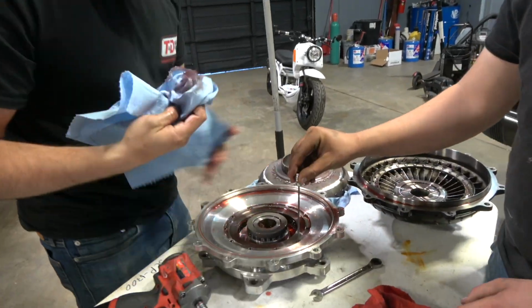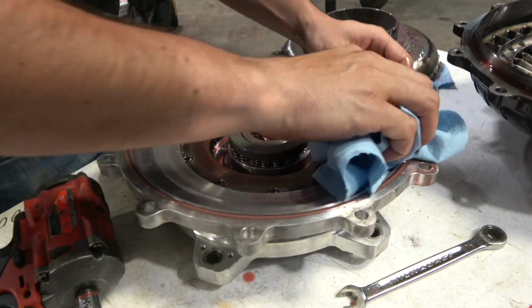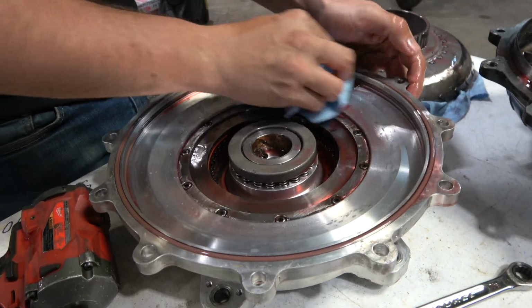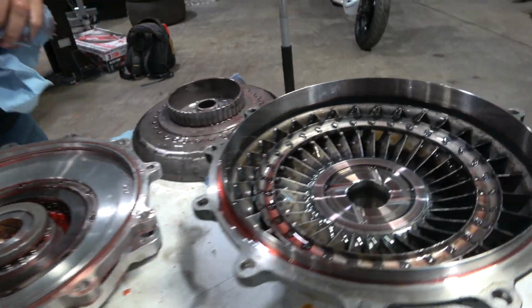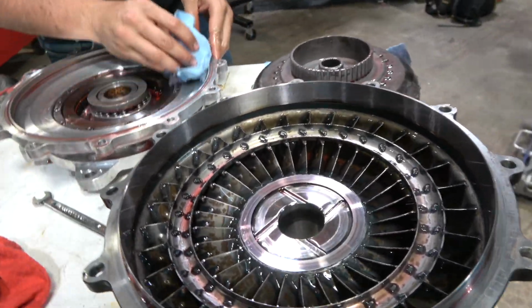Alright, y'all, we got this apart. I was on the phone with Matt, Matt's on the phone with Mark. Very nice to be able to have those connections. So here we are. We got it kind of apart. I'm going to slap it back together real quick.